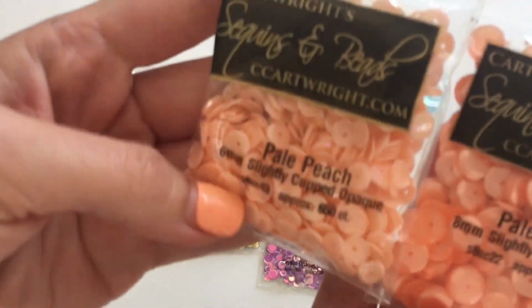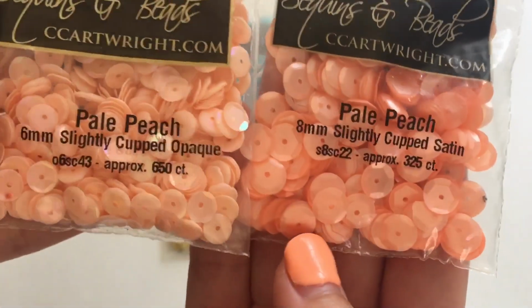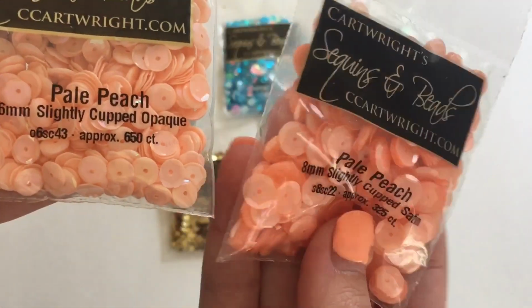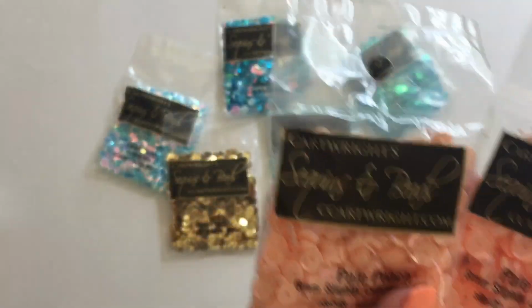So that's pale peach 8mm, even though this is a little bit darker than this. I don't know if you guys can tell. It's more my nail color, and this one's a true peach in the smaller versions.